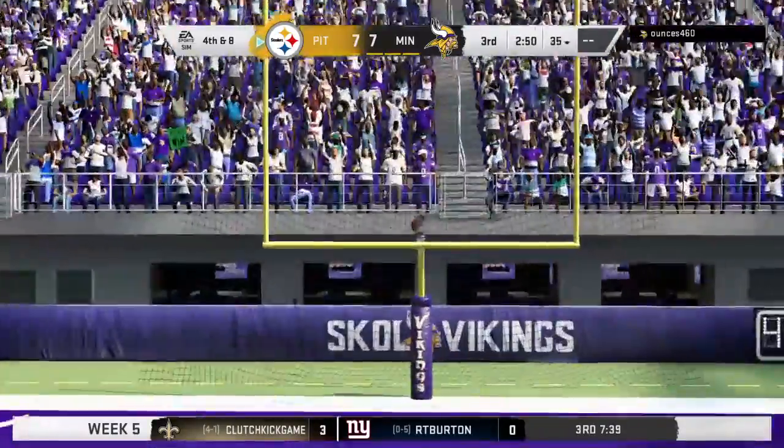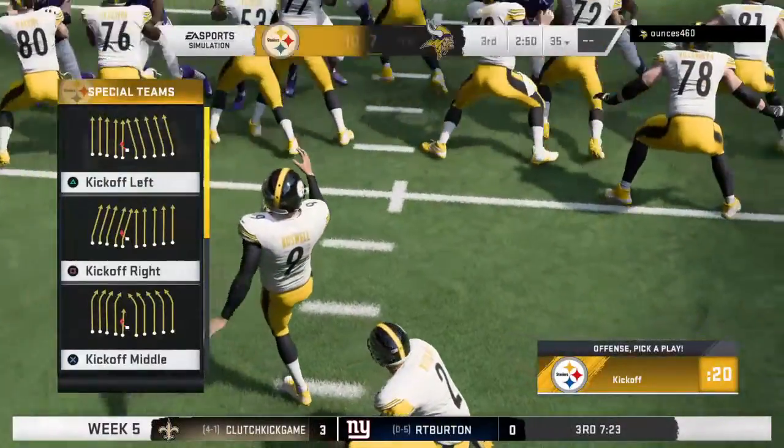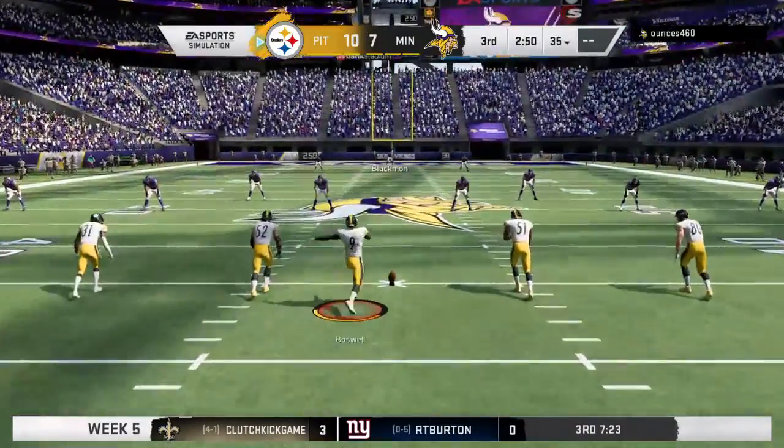And Boswell's kick is good. And they take the lead here now at 10-7. And they don't get a touchdown here in the opening drive of the 3rd quarter, but I think maybe you still say mission accomplished as they come away with the lead.